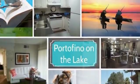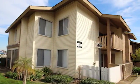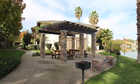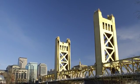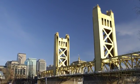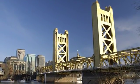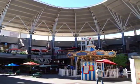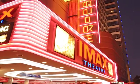Discover the tranquility. Nestled on a scenic 60-acre lake, Portofino on the Lake truly inspires resort-style living. Portofino on the Lake is only minutes away from some of Sacramento's best attractions. Head downtown or go shopping at the K Street Mall or enjoy the many dining and entertainment choices.